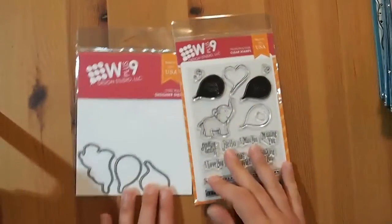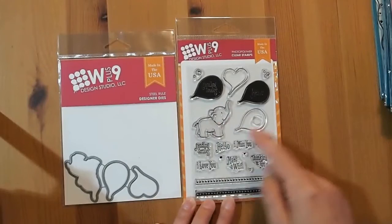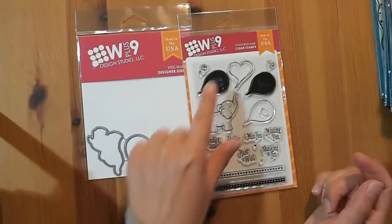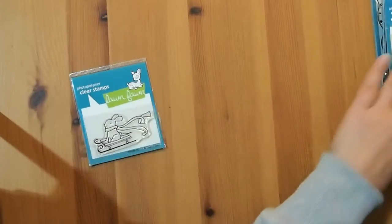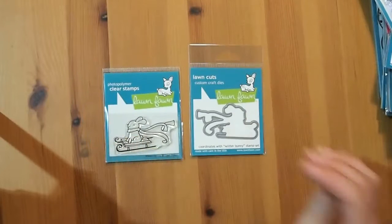So this stamp set is called Bubble Talk, and like it would suggest, there's an elephant blowing bubbles. So I think that's just great. You get the elephant die and both shapes of the bubbles. So again, I've used this one heaps of times. I just love this little elephant. He's my favorite. So yeah. And the other die for an old set is for this little one here. That's the companion die.